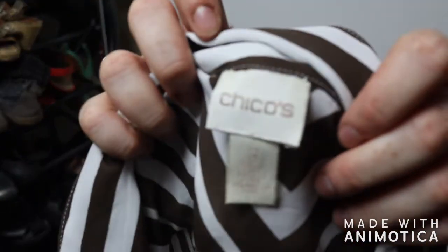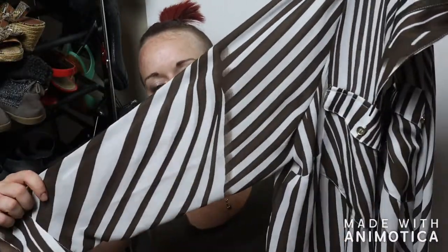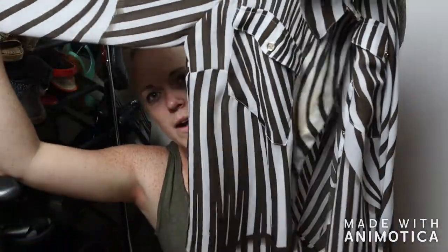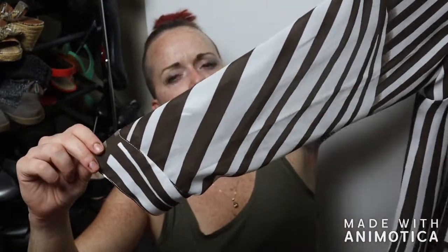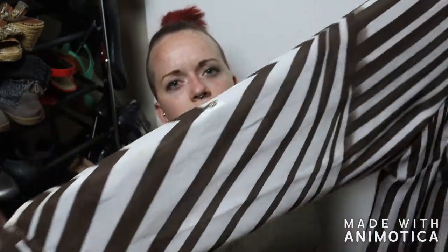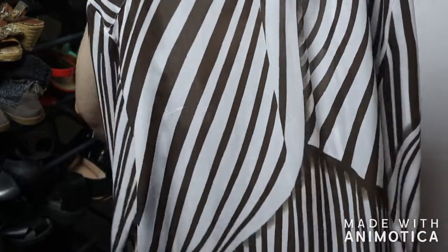Okay, onward. Next is another size 3 Chico's. This is like a zebra-striped tab sleeve blouse. So it's brown and white. It has breast pockets. And it's actually more like a 3/4 sleeve, I want to say. And then you can tab it up to a half sleeve. And then it is multi-dimensional in the back.